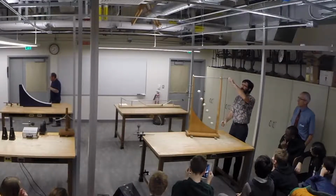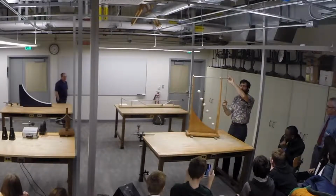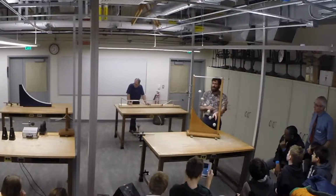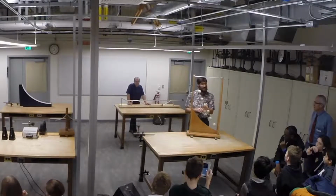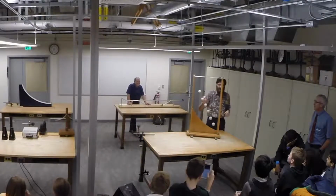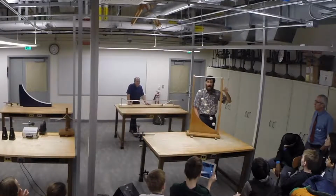What if I change this length? What do you think is going to happen now? So we've got A, B, C, D, E, or F. If I start this oscillating, A, B, C, D, E, F, E. Do we have a vote for G, I heard? All right. So let's give it a shot. We can do the experiment. We're going to set this oscillating and then see which one of these starts swinging as a result.